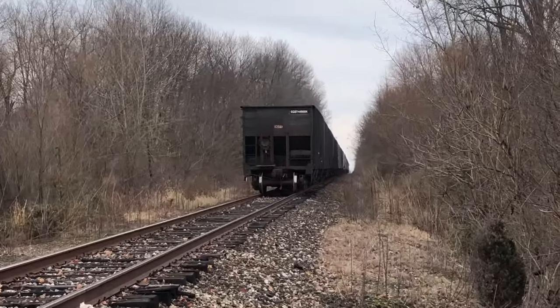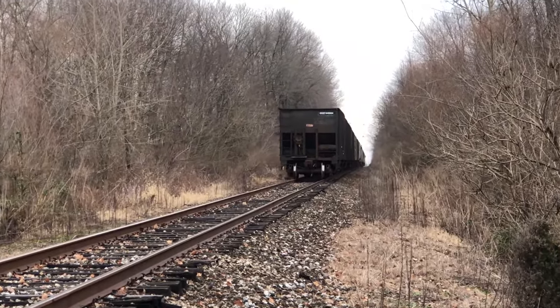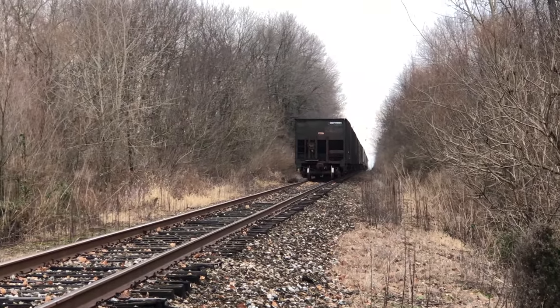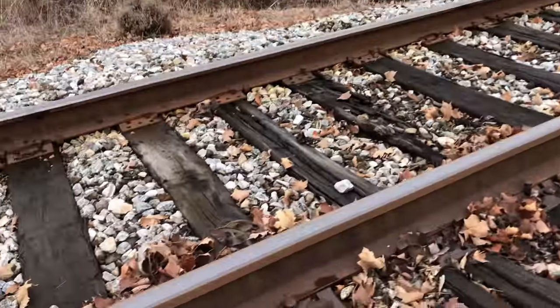There they go. I'm gonna catch them again up in Mount Orb. And I always try to show both sides of the train too. That was pretty cool. Hagman's Crossing Road.